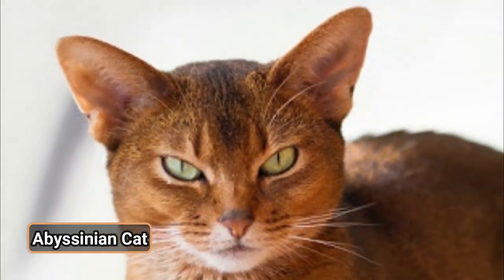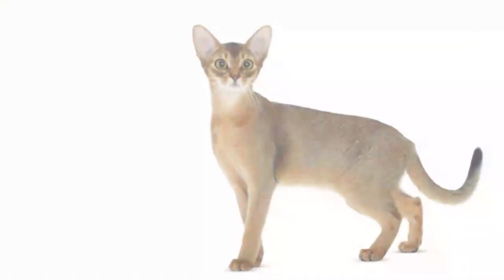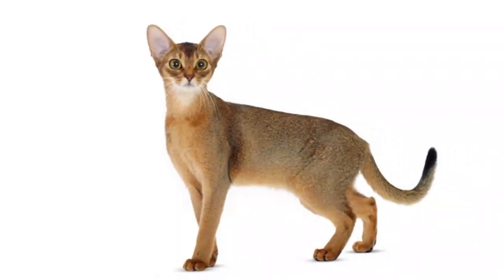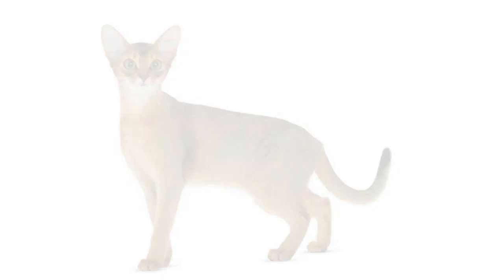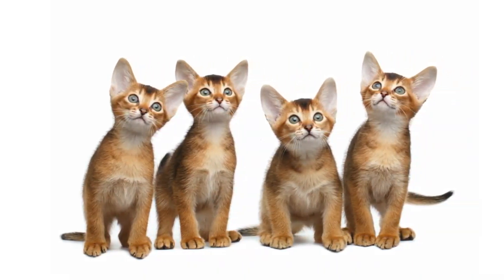Number 1. Abyssinian Cat. These cats are super cute and originally belonged to Abyssinia, which is now called Ethiopia, a short-haired domestic cat breed having soft tabby-ticked coat on body which makes it look like a cougar. You can't have a cougar in your home, so that's the little and foremost cutest version of it.